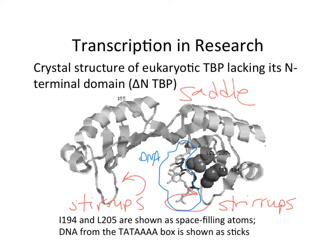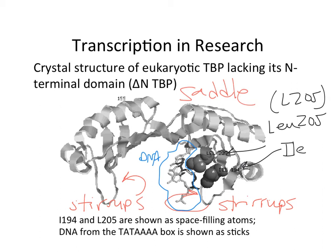And those two amino acids that are highlighted there, it's hard to read. That's leucine 205, which is also abbreviated L205, and isoleucine 194, which is also in single letter code I194. So those are two specific amino acids in TBP. What do the numbers mean, do you think? 194 and 205. Number of amino acids. There are 194 isoleucines. It's location. Starting from where?